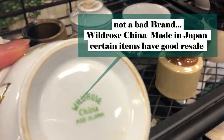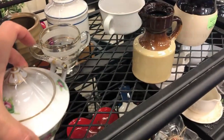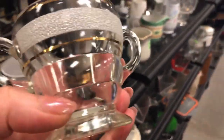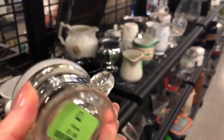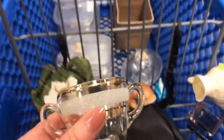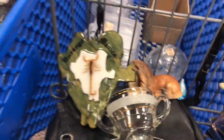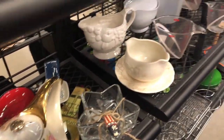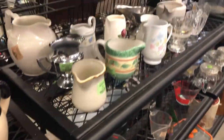Attention, Decor associates. We'd like to invite you to the sales floor to greet our guests to create a clean, fun, safe environment for all. Attention, Goodwill shoppers. We'd like to direct your attention. We got two in the women's, one in the men's. If you'd like a location between us and an associate, we'd like to assist you.